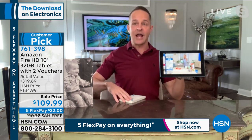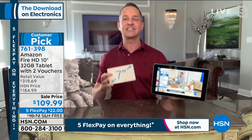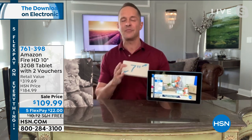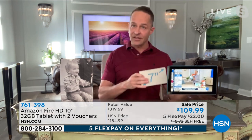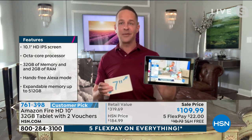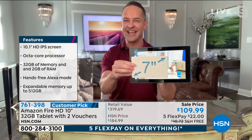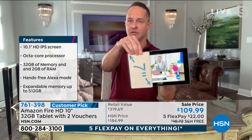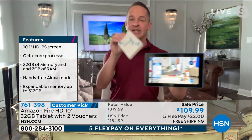This is a 7-inch cutout. So the entry size on the Fire tablets is the 7-inch tablet, right? And Adam and I have sold a ton. We've probably sold 7-inch tablets for more than this at some point. So they have the 7-inch tablet, they have the 8-inch tablet, and then they've got the big guy. This is the 10-inch tablet. Look at the difference. It's almost, what, like 1, 2, maybe 2.5, 3 7-inch tablets across.